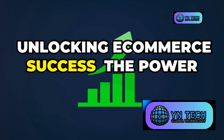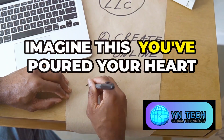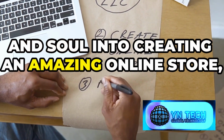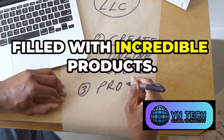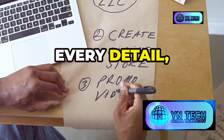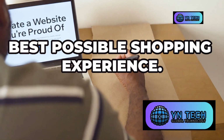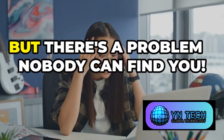Unlocking e-commerce success: the power of keyword research. Imagine this. You've poured your heart and soul into creating an amazing online store filled with incredible products. You've spent countless hours perfecting every detail, from the design to the user experience, ensuring that your customers have the best possible shopping experience. But there's a problem.